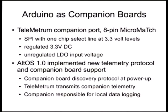And you get into these lengthy discussions with them and you realize that they don't really want to lay out circuit boards. They want to hack stuff together in the same way that people do a lot with proto shields on Arduino. And for the size projects a lot of these folks are working on, why not? Makes sense. So it turns out that on Telemetrum, the companion port is a little 8-pin connector that happens to have SPI, serial peripheral interface bus, with one chip select line at 3.3 volt levels. And it provides both the regulated and unregulated power from the Telemetrum board that could be used by the companion.